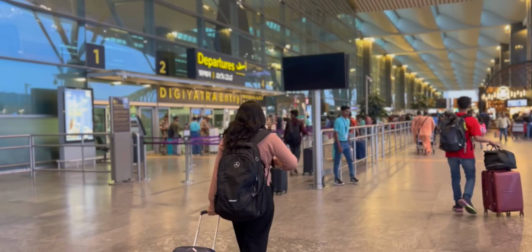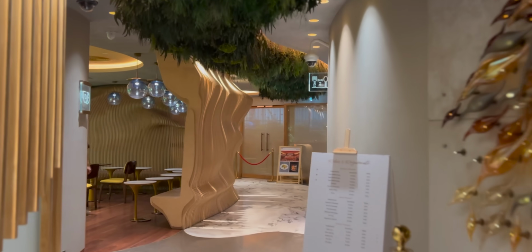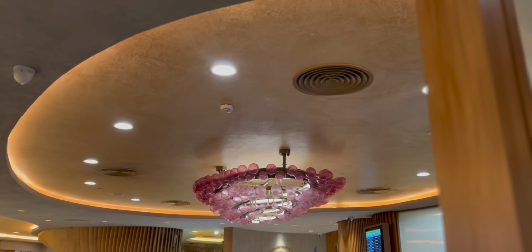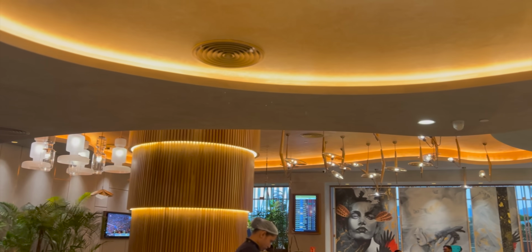After we checked in, which was pretty quick because of the DG Yatra, we checked into the lounge area for some breakfast. If you haven't downloaded the DG Yatra app yet, please do, it's a lifesaver.